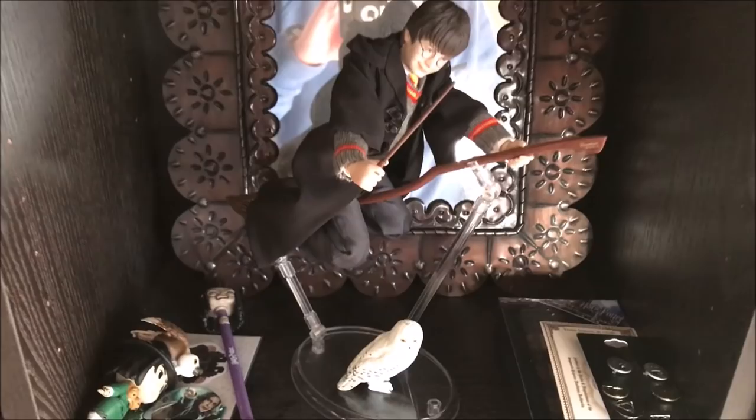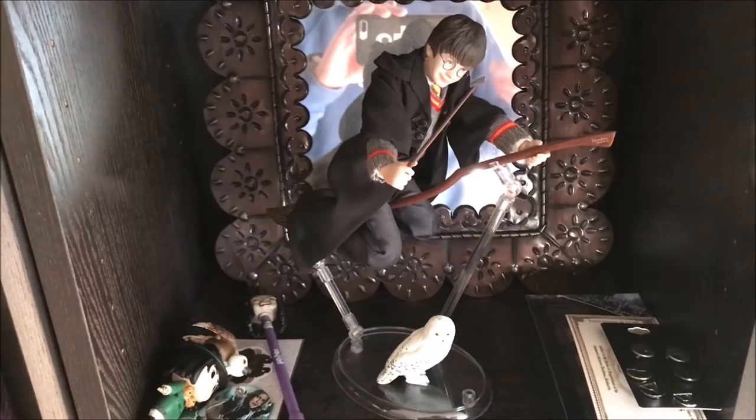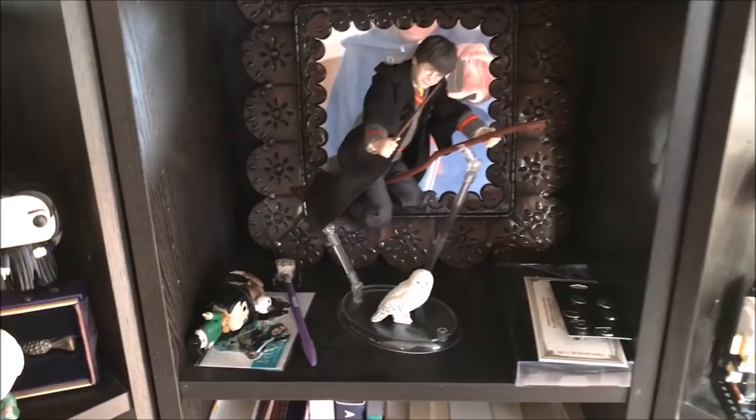Then we do have a Star Ace toy right here, 1/6 scale Harry Potter. She's got them in a flying pose with Hedwig. That looks really cool. I'm interested to see, now that Hot Toys has the Harry Potter license, if they do a whole line of Harry Potter, or what's gonna happen with that. So yeah, there's the Star Ace 1/6 scale Harry Potter.